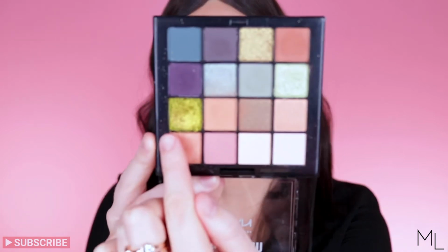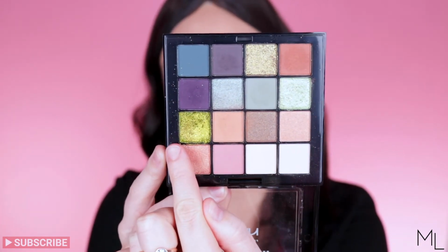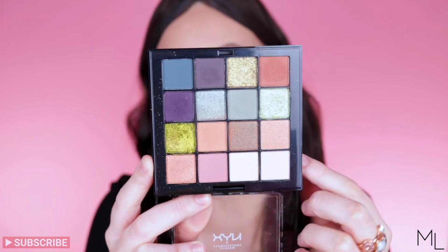I won one. So the eyeshadow palettes that I won from NYX is the NYX Ultimate Shadow Palette, and this is like the mini one of their Ultimate Utopia palette. This is so pretty. This is the one that I really wanted to try. This shade here, you guys, oh my goodness, it does not disappoint. It is so gorgeous.